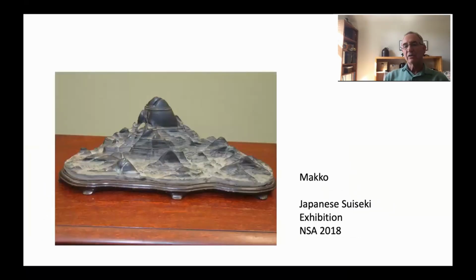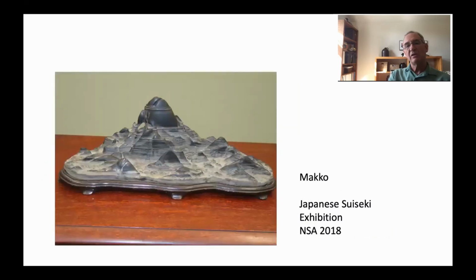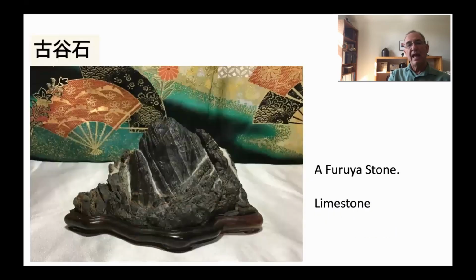This is a Mako stone from the Japanese Suiseki exhibition in 2018. It's another type of limestone, although it tends to be banded. So usually you can tell the difference between the Seigaku stones and the Mako stones, even though they're both limestone. And there's also the Furuya stone. That's a type of limestone. These are probably the best known type of limestone Suiseki in Japan.